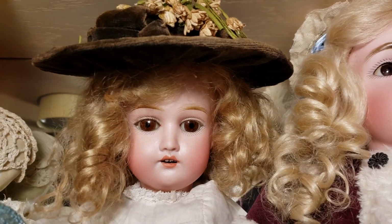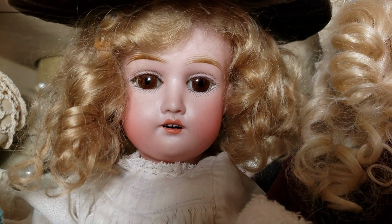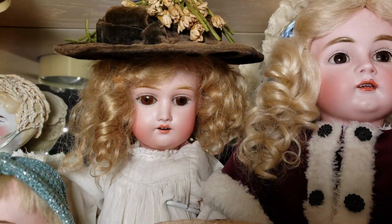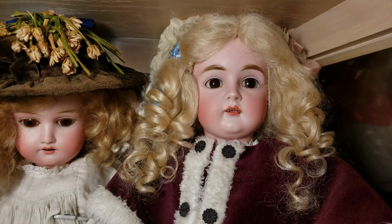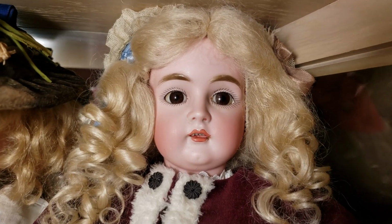She has her original hat that's made out of velvet with velvet flowers, and she's wearing her original dress. I don't know if you could see that in there. She's really a pretty doll. This one's a Kestner. I forgot what mold number she is, but it's a 160 something. I think it's a 167. She's really a lovely doll as well.